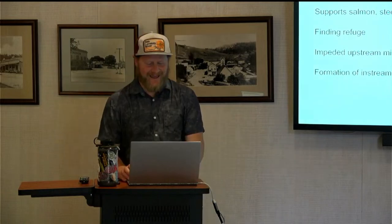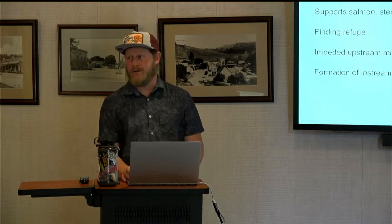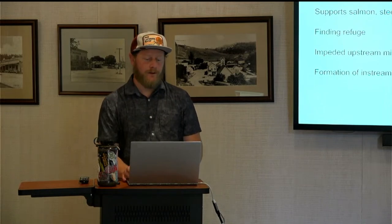And then just the new formation of in-stream habitat. If you had a tree fall down or a boulder get dislodged, animals really benefit from having new habitat.